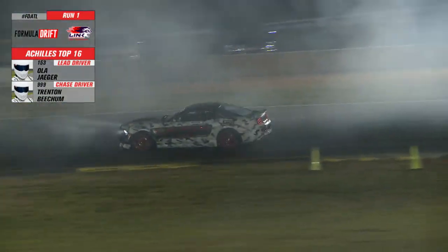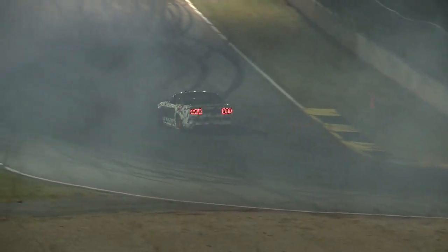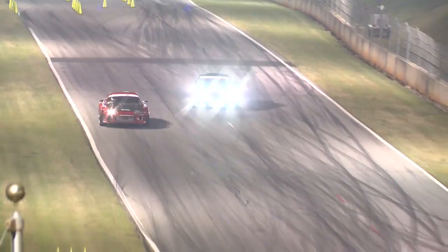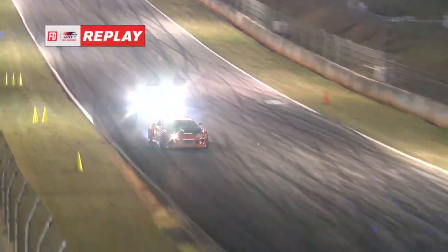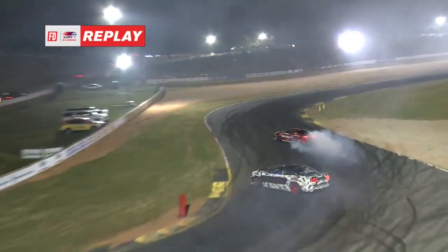But Ola Jaeger back up the hill, and he'll have the obvious advantage here going against Beecham, who already quickly into that first clipping point shuts it down. Let's take a look at this again here, Ryan. Yeah, you can see Jaeger right there initiates at that last standing cone. Beecham trying to keep pace here, but big angle, not able to hold it. And then we lose him out of the camera line here, but that's because he stopped and shut it down.